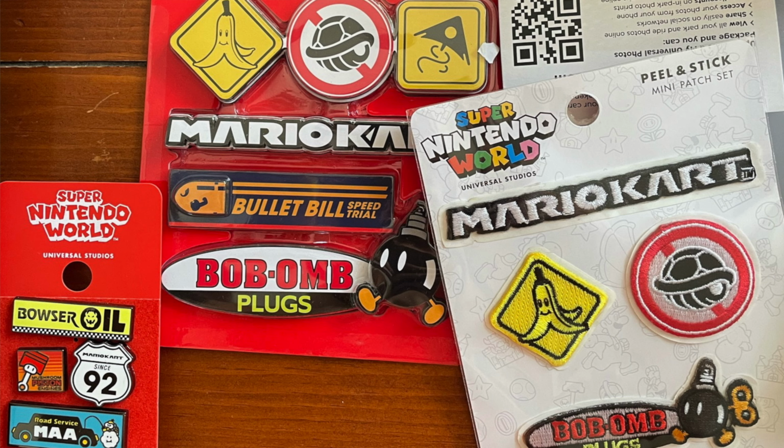I also got some iron-on patches here since I wasn't able to get the tins. I went ahead and picked up the patches, the magnets, and the pins. But as some of you may have noticed, I do also collect pins, and not just Nintendo ones, but this board behind me is specific to video games and Nintendo. So that's a look at the physical merch that we bought on our trip.